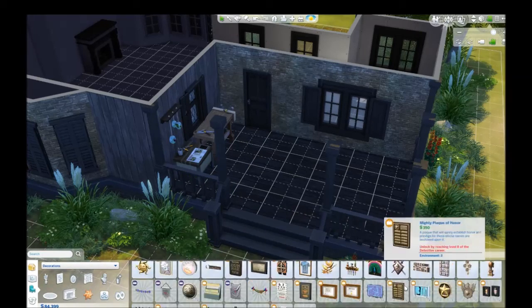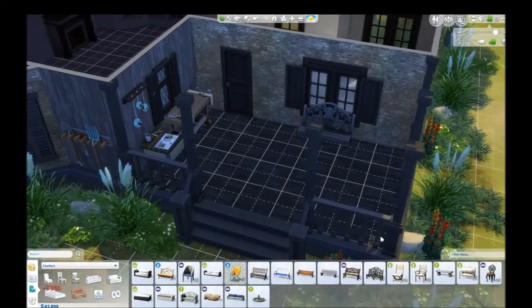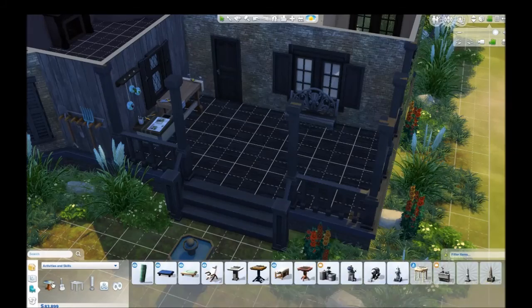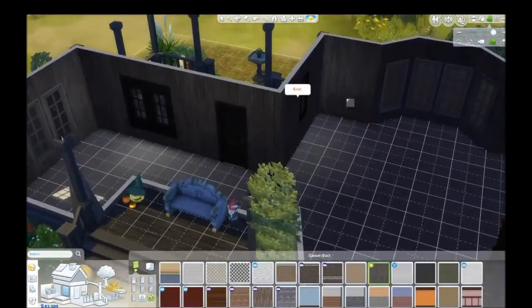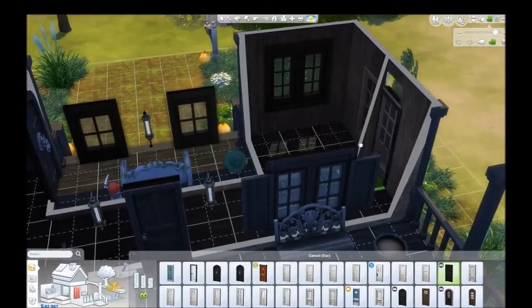And then I put in some flower pots, and I think I might put like a bench. Yeah, I put a bench. Kind of just to make it look very unkempt and practical versus nice and decorated, you know, like she uses it because she uses it, not because she wants to relax.